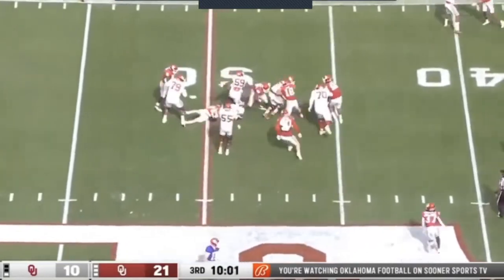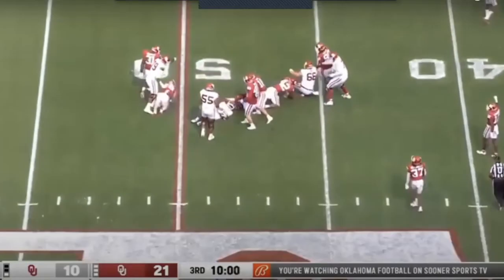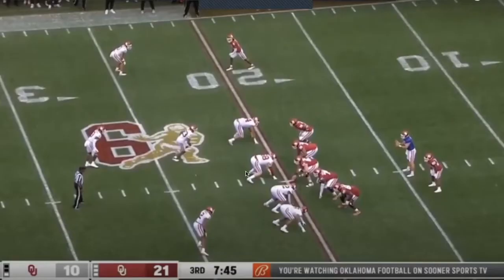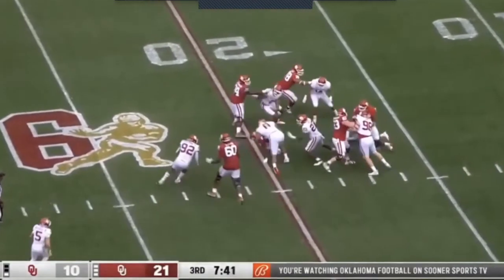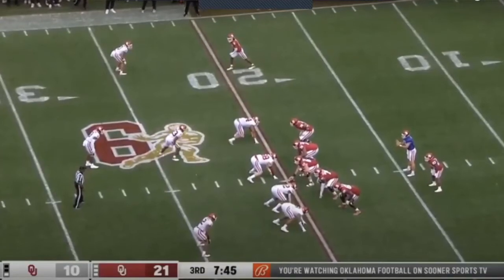Third quarter, still coming. Look at the splits here. See that he's playing in a 1, he's in a 5, he's in a 4, 4I, or 3, 4, 4I, whichever it may be. And there's Deshaun White. He's coming. There's the splits, there's the blitz, and there's the tackle at the line of scrimmage.